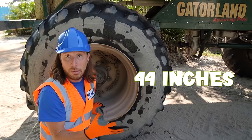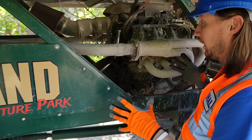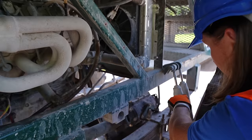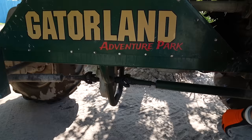Look at this engine. Look, Gatorland Adventure Park. Look at this amazing engine. All kinds of cool stuff. And of course, it's got to be raised off the ground because we're going through the swamp land, right? We got the radiator. And look at the cool shocks they got there. Can you see those? And then the drive shaft that spins. Wow, this is gonna be amazing. It's a pretty massive engine.